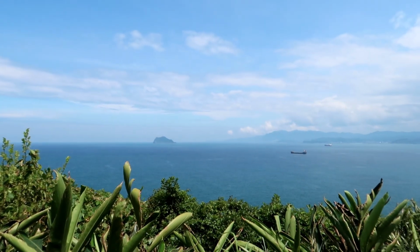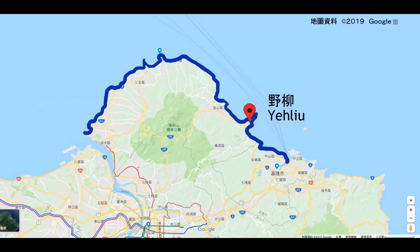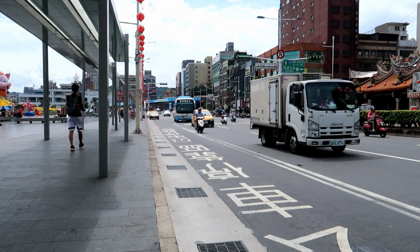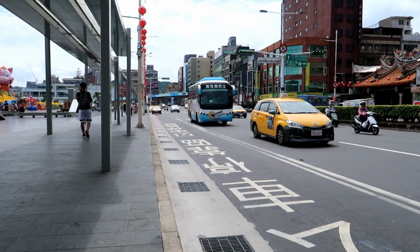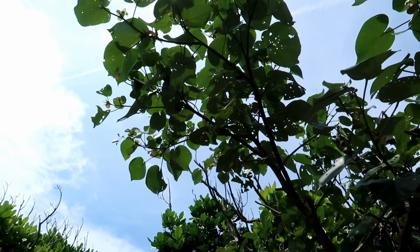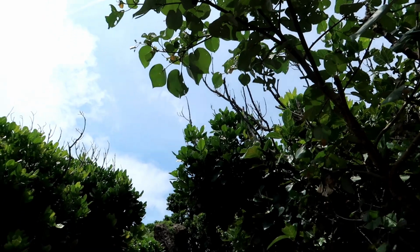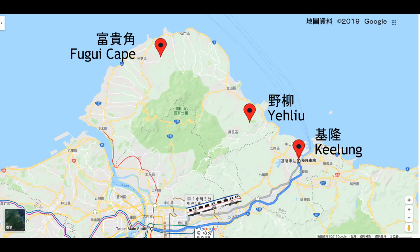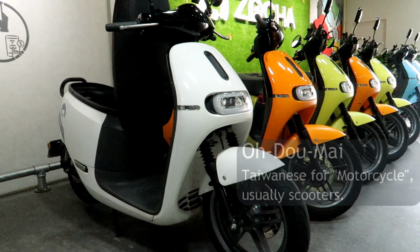Since we'll be headed for the north coast of Taiwan, we thought it would be pretty cool to also check out the most northern point of Taiwan, Fugui Cape. While public transportation is available, it would take more than 2.5 hours to travel from Yehliu to Fugui Cape by bus. We weren't sure if that left us with enough time to explore and film to our heart's content, so our plan was to take a train to the port city of Keelung and rent an autobike there.